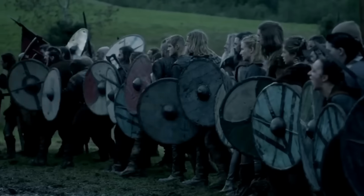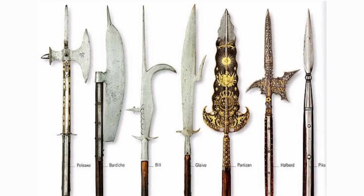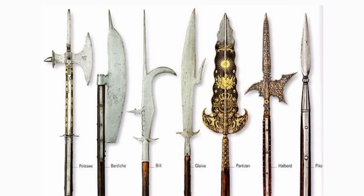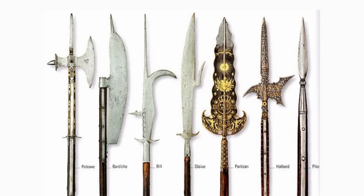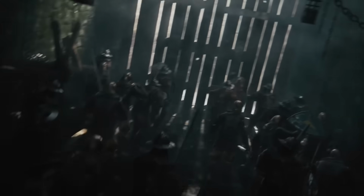The atgeir proved devastating in formation fighting due to its extended reach, allowing warriors to strike from behind the shield wall. Its secondary blades could effectively hook enemy shields or inflict horrific slashing wounds. With a balanced design enabling quick recovery after thrusts, this versatile weapon excelled in both offensive charges and defensive stands.